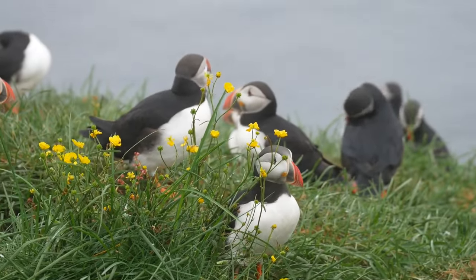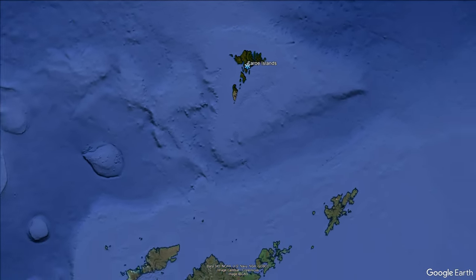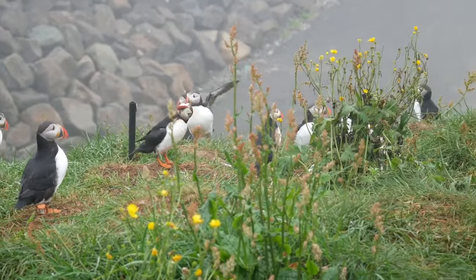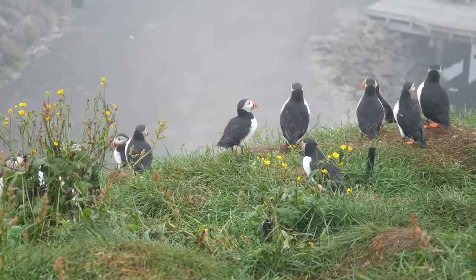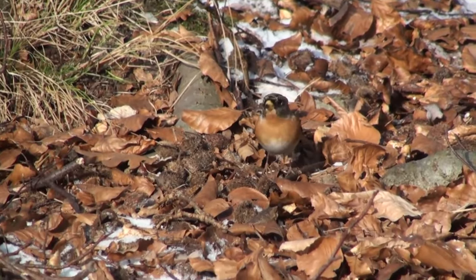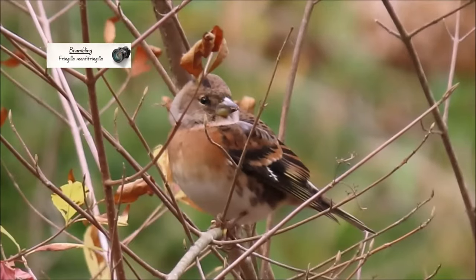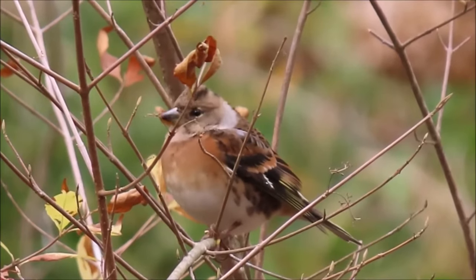Some UK puffins head out into the North Sea, some to the North Atlantic, and quite a few of them spend their winters off the Faroe Islands, around 400 miles north of Scotland. They're out to sea from August and return to land to breed around April. Puffins are quite small, but not as small as the next migrant bird. Brambling are about the size of house sparrows, but they are still capable of migrating a fair distance.